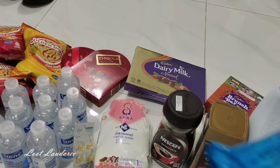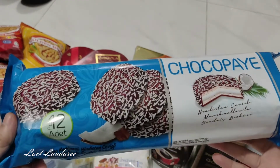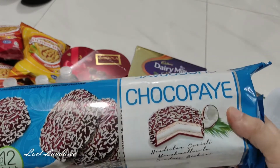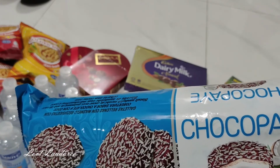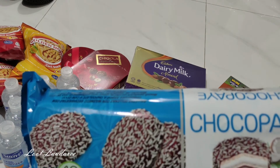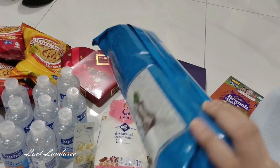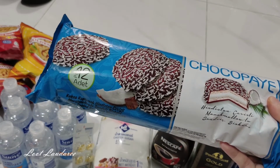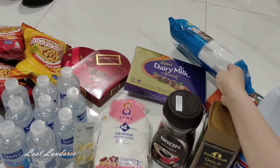Okay, I bought this as well. Coconut. 12 pieces inside. Some coconut cake. Something along that line. Choco Paya Cocoa Coated Sandwich. Just $1. I'm gonna eat this for cycling as well. When I go cycling, if I'm hungry, I'll just eat this while cycling.